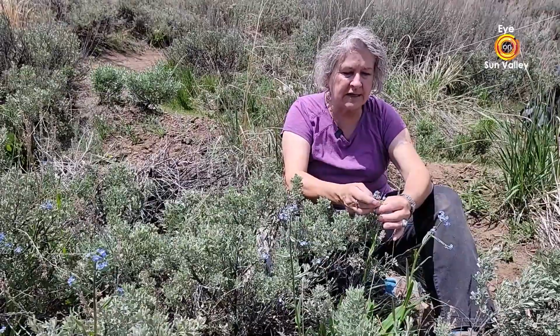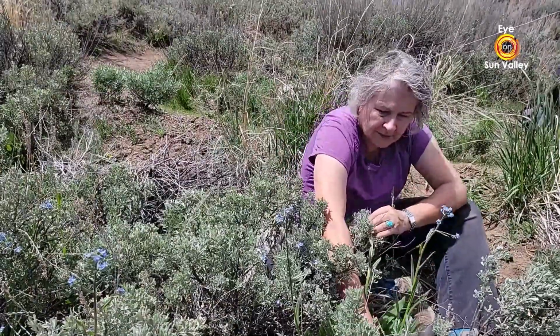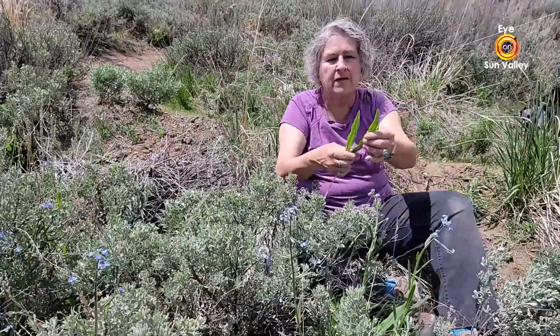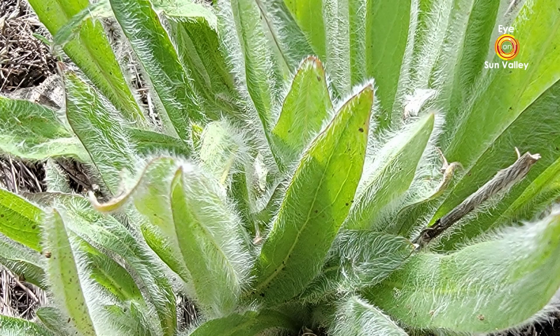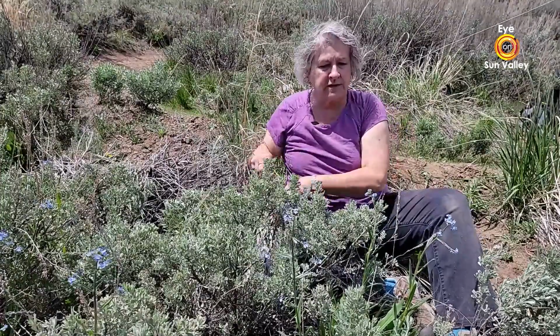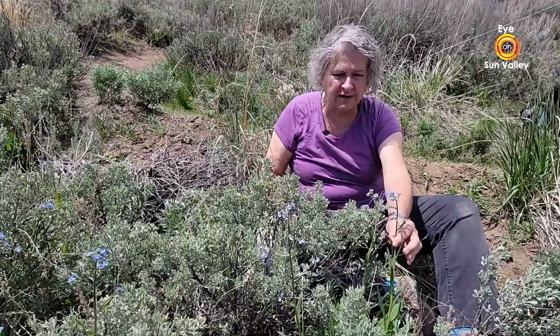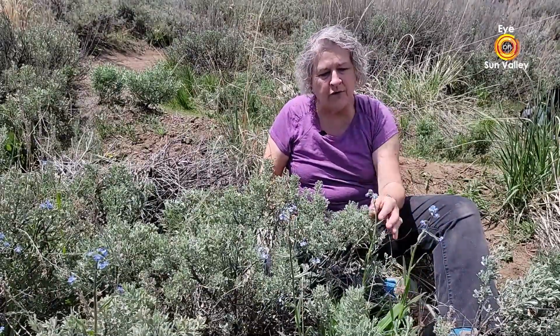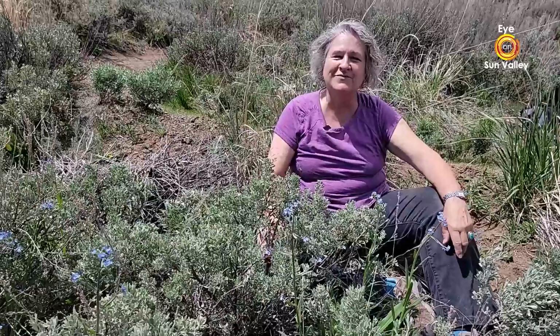A very distinctive flower, it has these strap-shaped leaves that are pretty hairy, like other members of the borage family. So look for this stick seed, and especially don't get into it with your socks, but a beautiful blue flower, a rare blue color to come across out in the sagebrush habitat like this.